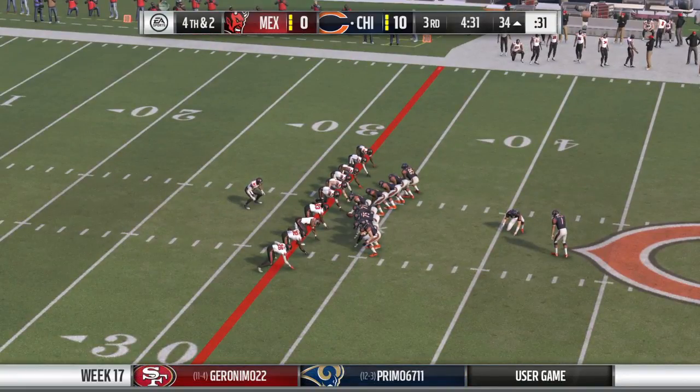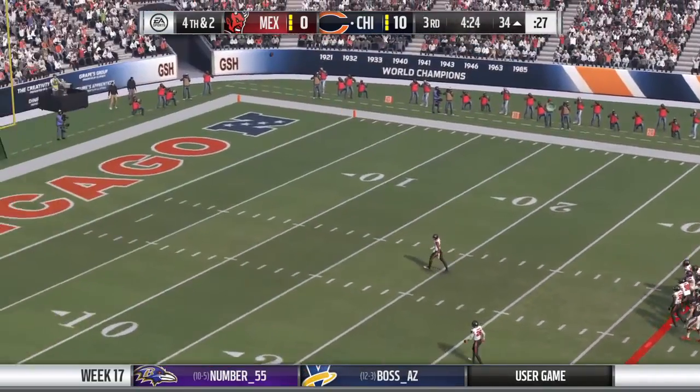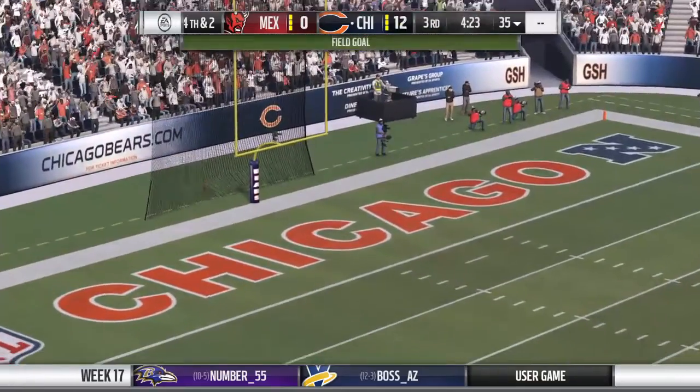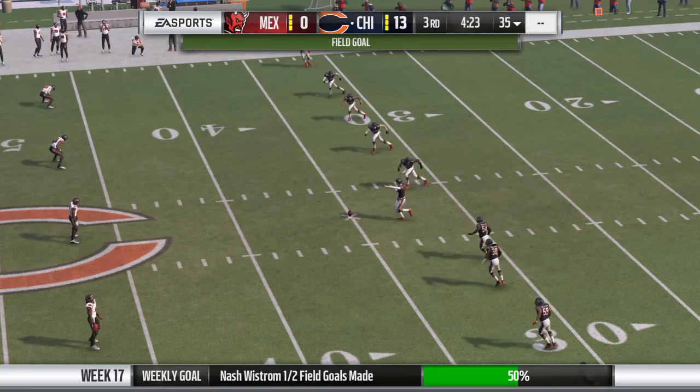He's going to need a little mustard on this one. It'll be a 51-yard attempt. And this one looks good. It is good. Right down the pipe. And that'll push the lead up to 13-0.